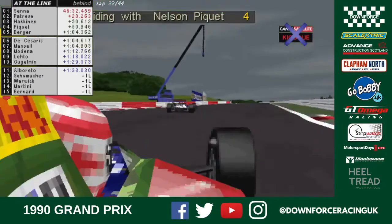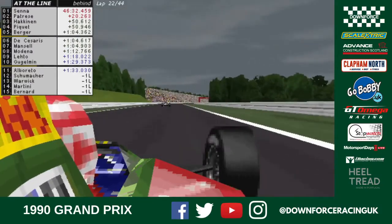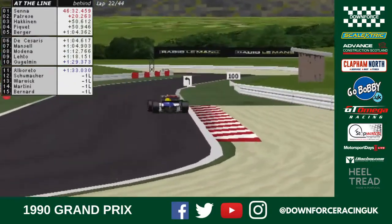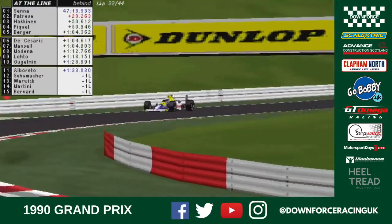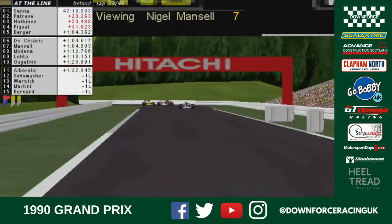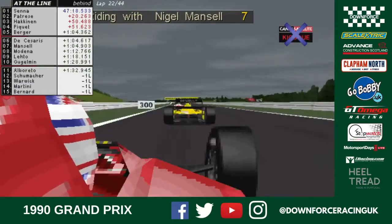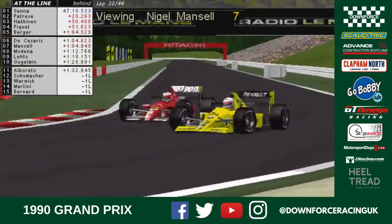Here's Piquet, now on the back of Mika Häkkinen. Oh, and Piquet just catches the curb. He was lucky to save that at Radion. And now Häkkinen's third place, not under threat at that particular point on the course. So Senna, Patrese, Häkkinen, Piquet, Berger, De Cesaris, Mansell and Modena. Here's Mansell, side by side with De Cesaris in the Lotus. This is going to be a good opportunity to come by. He swarms one way, he swarms the other, and Mansell's going to try and throw it up the inside line into Lecombe.